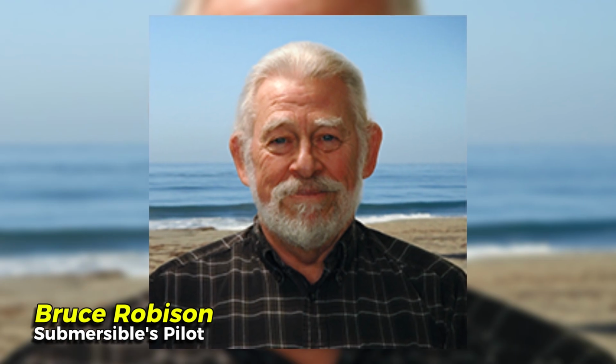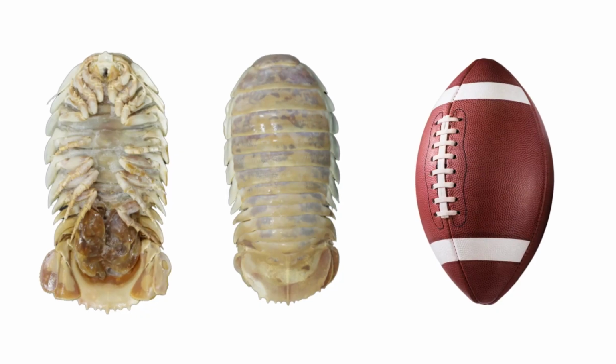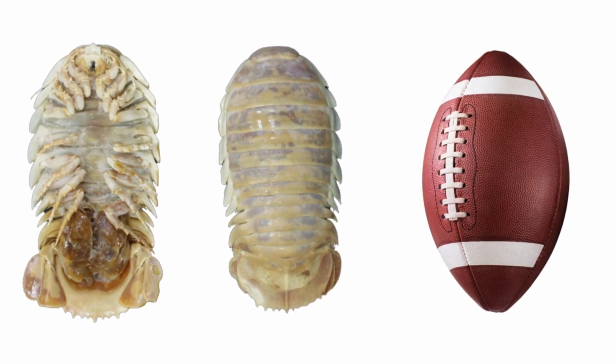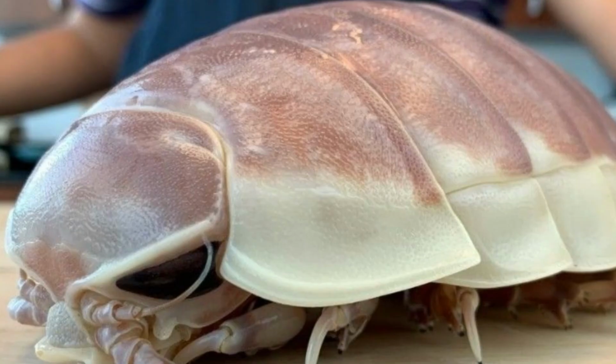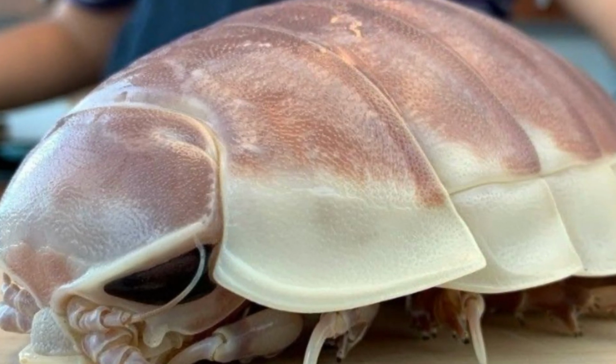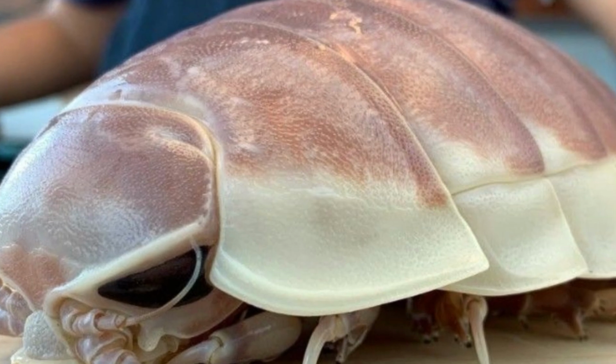The submersible's pilot, Bruce Robinson, described the isopod as being the size of a football and having eyes as big as their headlights. Robinson and his team managed to capture the isopod and bring it back to the surface to study. The isopod was later released back into the ocean.